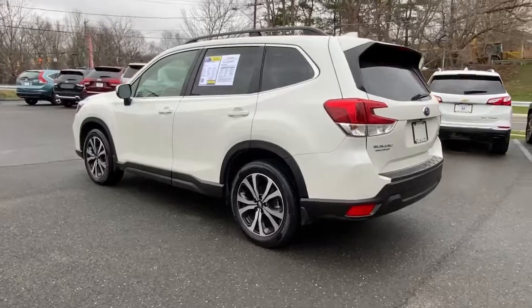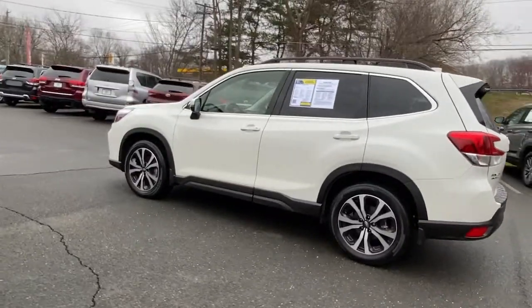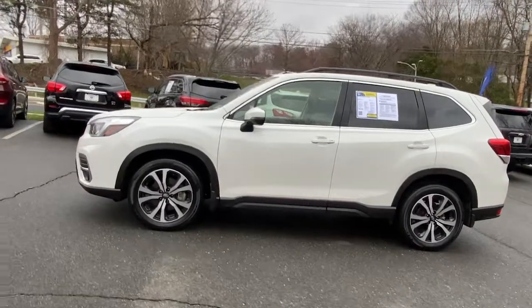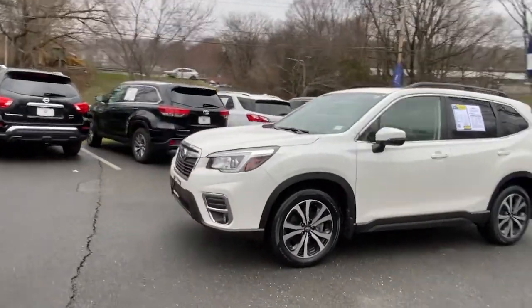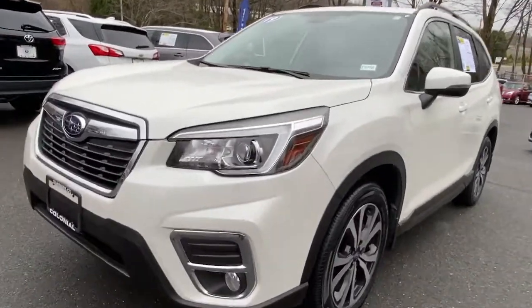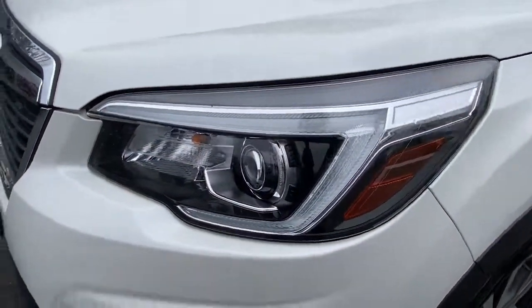The following are some of this vehicle's highlighted options: keyless entry, satellite radio, sunroof, fog lamps, leather steering wheel, rear spoiler, stability control, traction control, intermittent wipers, cruise control.